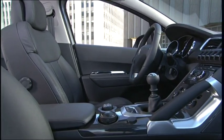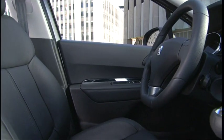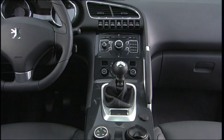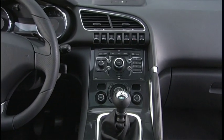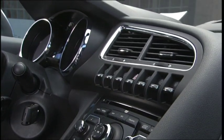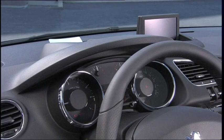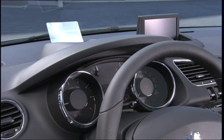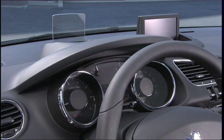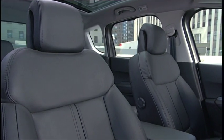The cockpit looks more like that of an airplane than a car. It is full of high-quality equipment. Displays and switches are perfectly arranged in easy reach of the driver. Above the instrument cluster, you'll find the head-up display that pops up at the press of a button. The seats boast a high degree of comfort and good lateral support.